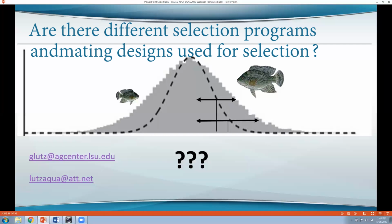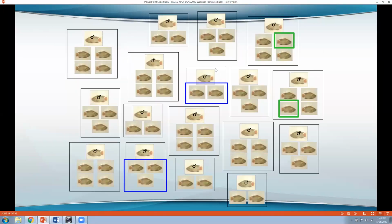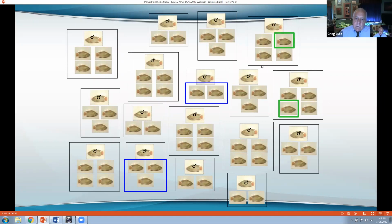Are there different selection programs and mating designs used in selection? Or maybe they're asking for examples of selection programs and mating designs used for selection. Yeah. This is what's called a nested design. You can also do this the other way, more set up like a factorial design where, if you can take the eggs from the females and cross them with different males as well, then that's a whole other design that you can use. If you've got that luxury, you can make much more complicated designs.